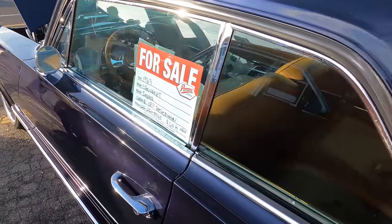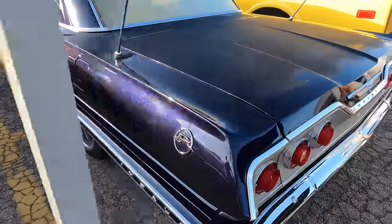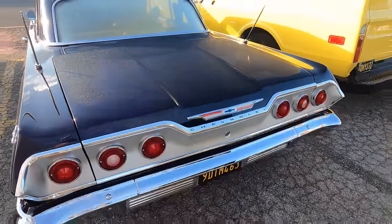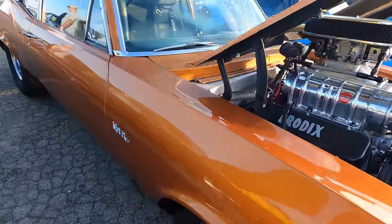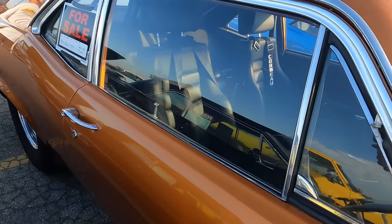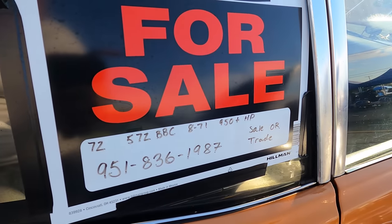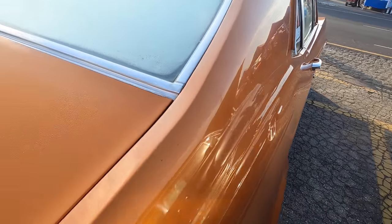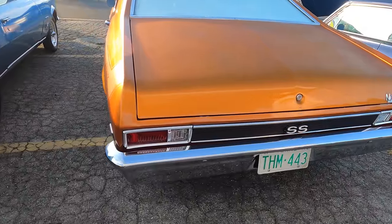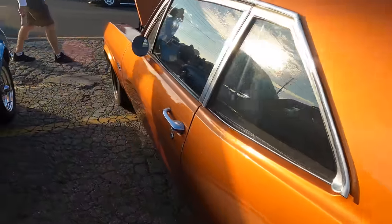Yeah, I think those wheels look really great. You can bring it around the back. I like it. Over with a blown big block. There is no price on this. It is 950 plus horsepower, and I believe it. Come around here. Looks like it's got Texas plates on it. It doesn't have a price on the back either.